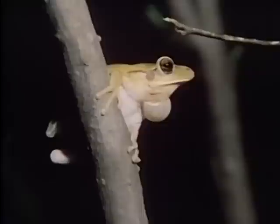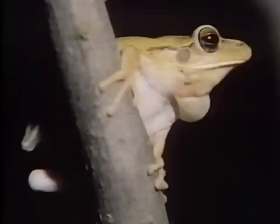The rains continue falling over the Pantanal, and when the conditions are just right, the frogs begin to breed. The males call at night, staking out their territories and attracting females.